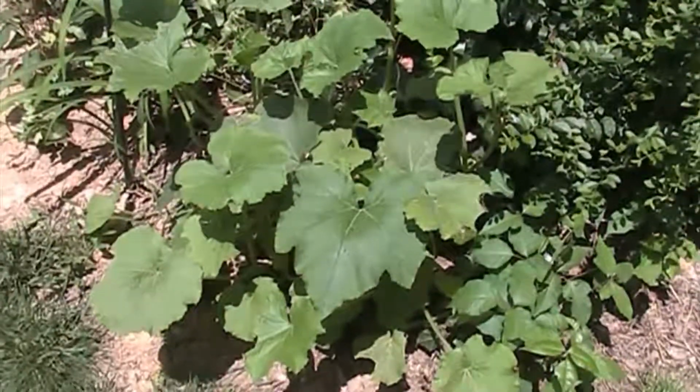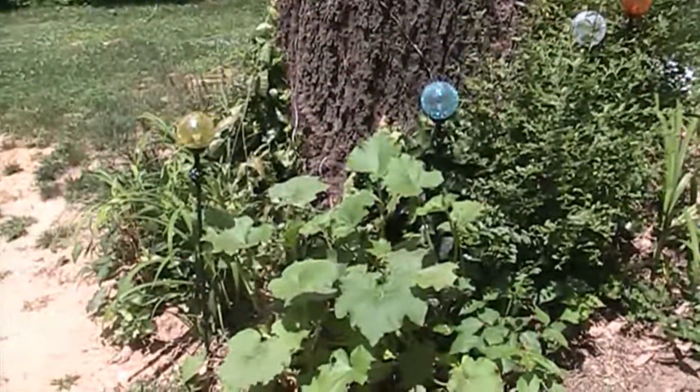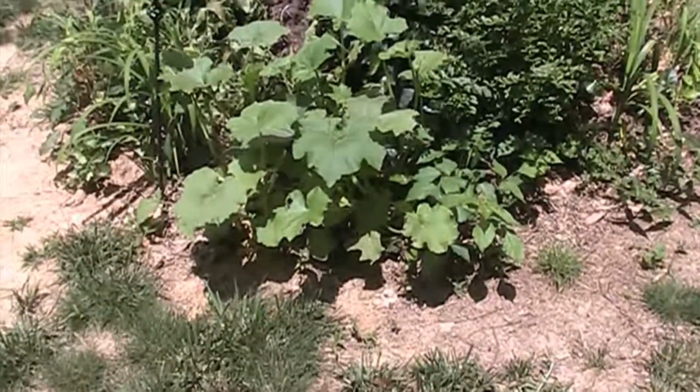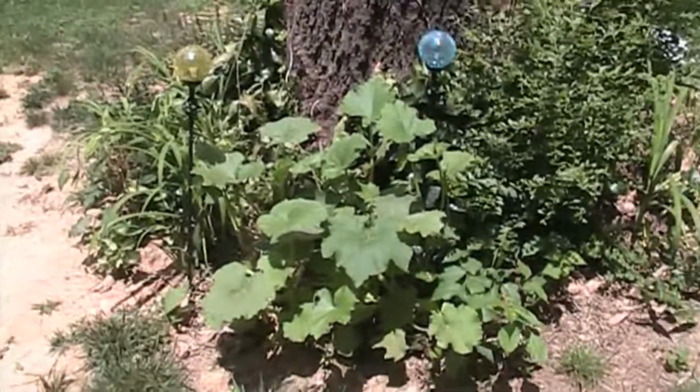And then this is my pumpkin that just decided to grow. It rotted out and all the seeds sprouted up. So I'll have pumpkins in the fall. How cool is that? Just laying on the Georgia clay. Nothing done to them. Didn't even cover them up.